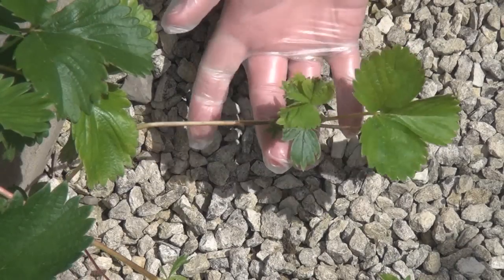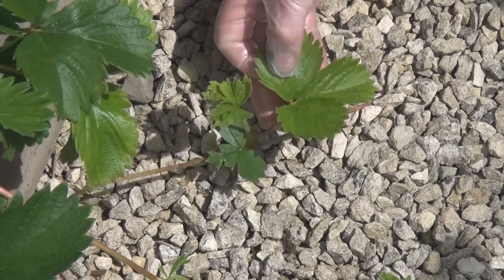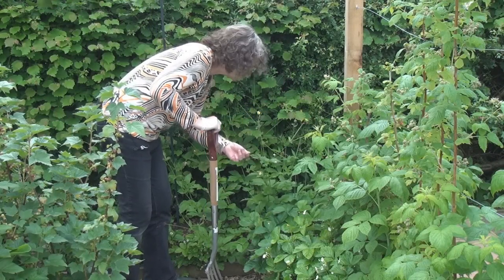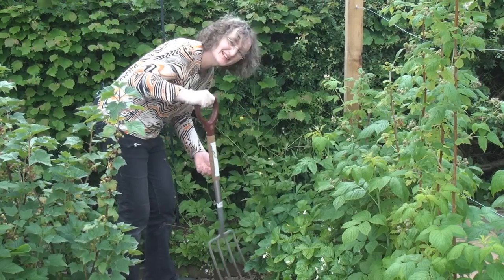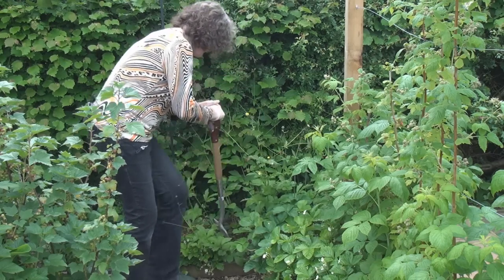The strawberries are also starting to put out some runners too, so in the next couple of weeks I'm going to try and get these established into pots. And on the subject of things growing, I've noticed that this rather large thing has popped up in this end of the garden, so I'm going to dig it out. If I can find out where it's coming from. There, I think.